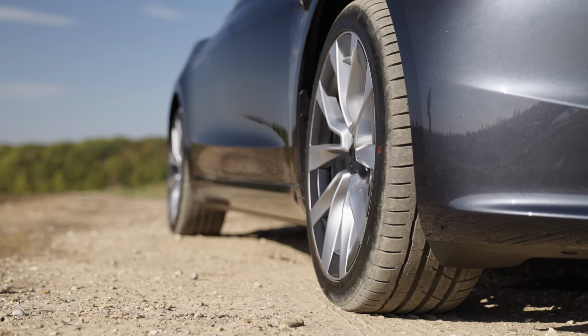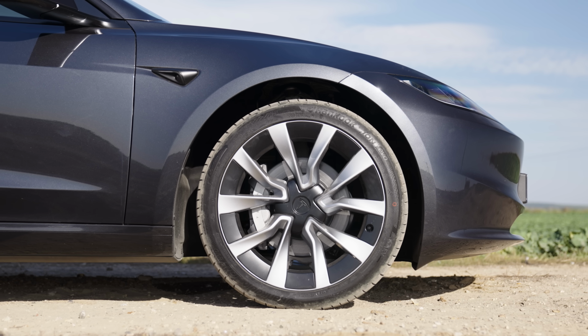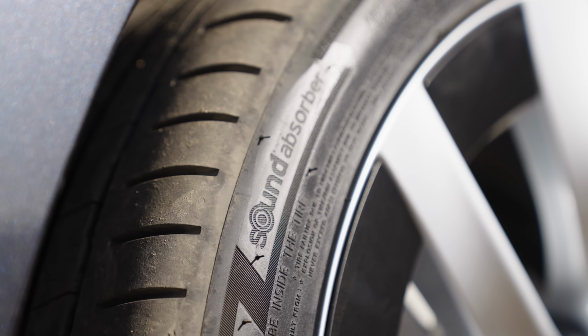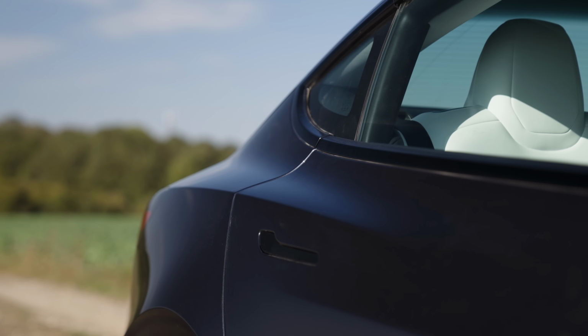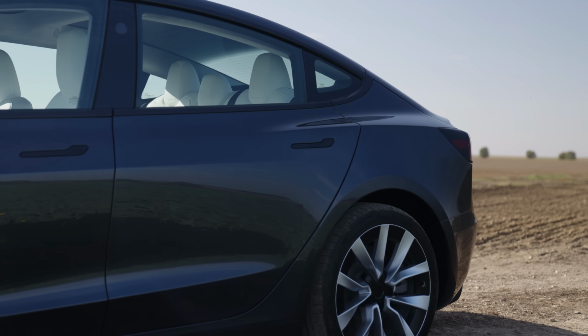That's the theory anyway. Around the side, the body hasn't changed at all, but you do get a couple of new wheel designs in 18 and 19-inch sizes, and new tyres that are supposedly a bit softer to help improve the ride. You also get two new colours, grey and the same ultra red you get on the Model S. The doors have also been beefed up to help safety in the event of a side impact.